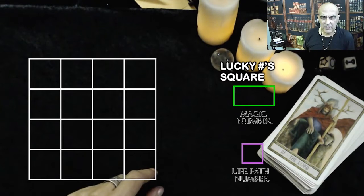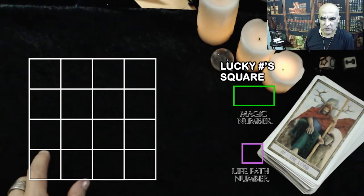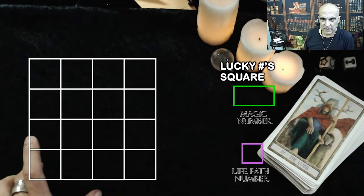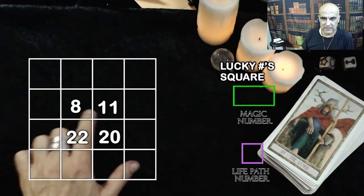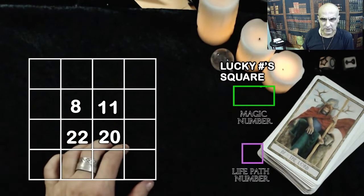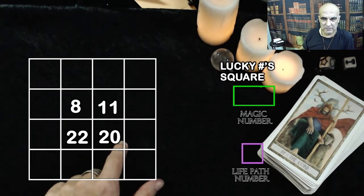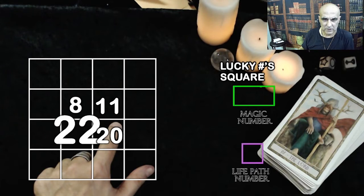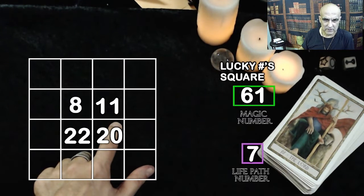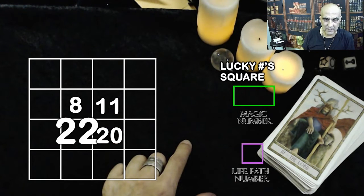So there's a lucky number square, and people have told me that this reminds them of Sudoku. I've never played the game, so I don't know, but what it essentially is, I take your birthday or any important date that you want to work on. Let's say in this example we have November 8th, 2022. First we find out what this adds up to. 20 plus 22 plus 8 plus 11 gives you the magical number, which is 61. You break that down and you get 7 as your life path number, but we're not going to concern ourselves with that. We're just going to concern ourselves with the number 61.